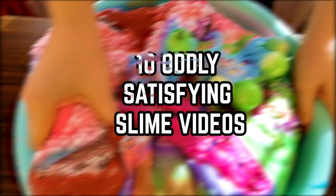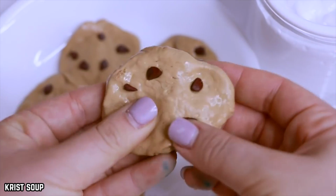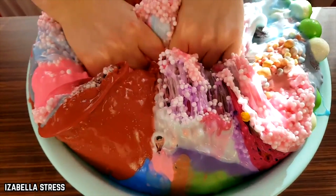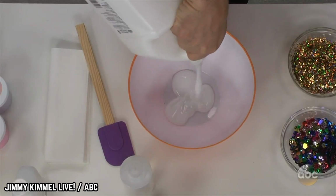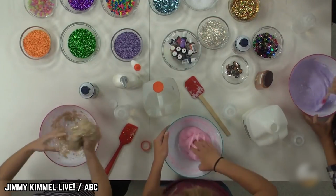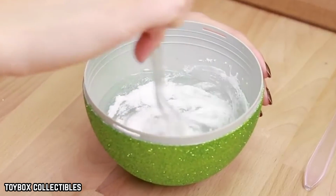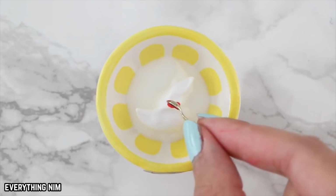Oddly satisfying slime videos. Slime recipes and slime playing videos seem to be a lasting trend on YouTube. What even is slime, you may be asking? If you haven't heard of or watched any videos about this, it's the trend of making DIY slime to play with, involving ingredients such as glue, soap, glitter, beads, borax, cornstarch, contact lens solution, shaving cream, and food coloring.